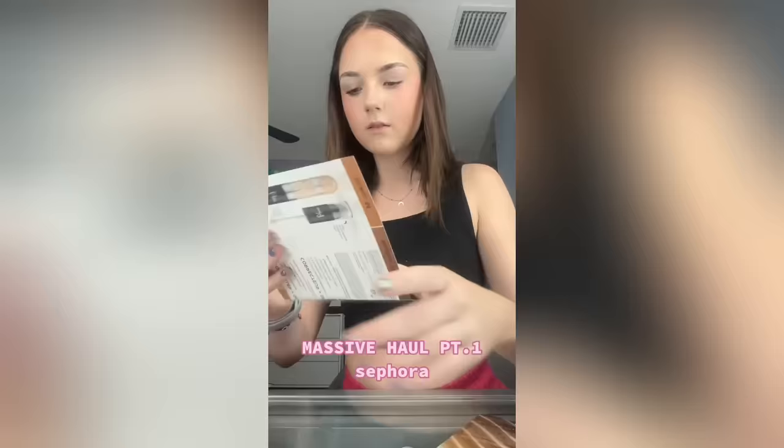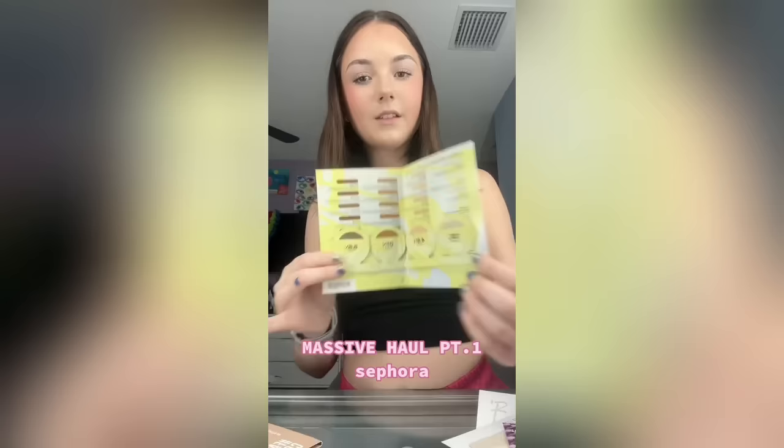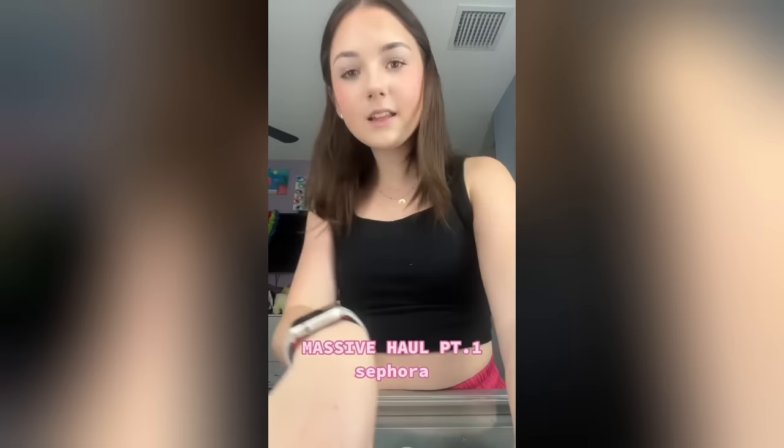Okay, I'm gonna speed this part up, showing all the concealers. NARS, It Cosmetics, Charlotte Tilbury, Hourglass, Too Faced, Rare Beauty, Ilia, Tarte, Kosas, and more. I absolutely love this because I love samples. But now let's open the other stuff that I actually ordered.